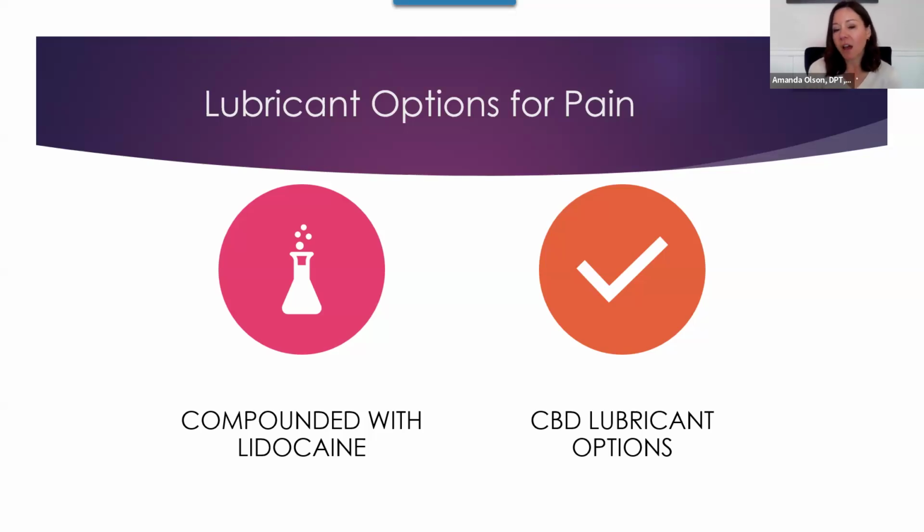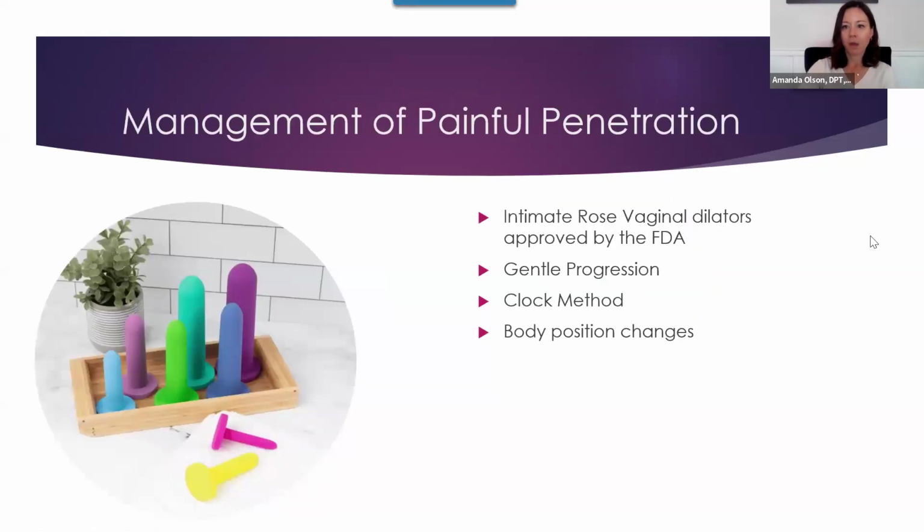And then there's lots of different CBD lubricant and suppository options. And a lot of people with endo are enjoying those as a means of, again, just putting a dimmer switch on the pain a little bit so that they can participate in the things they want to. And then dilators, yes, there's a question.